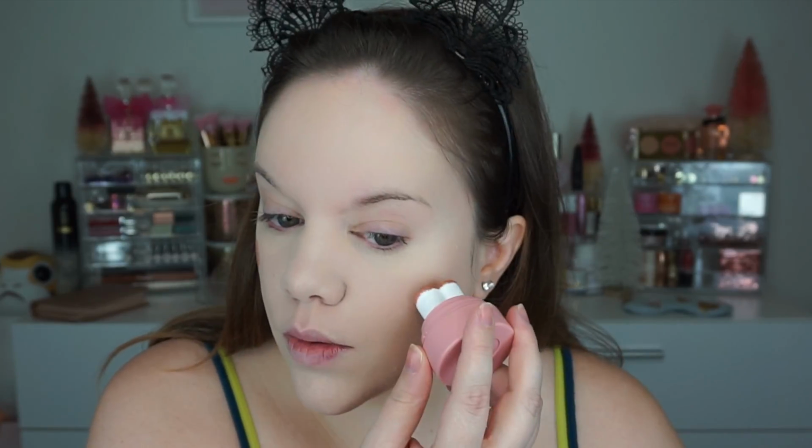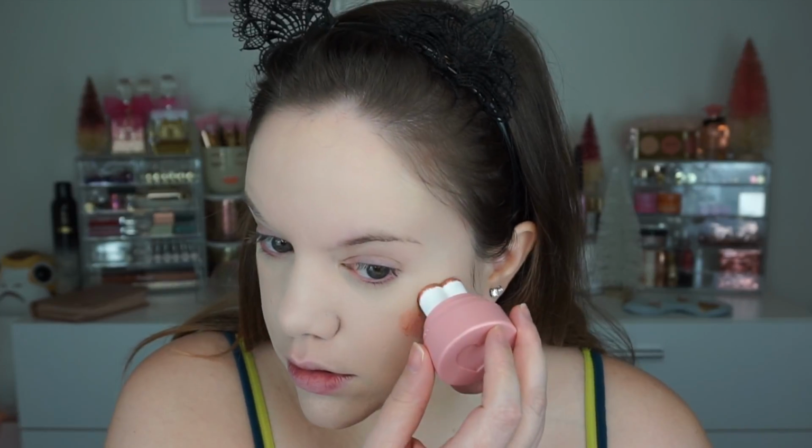It's the little stamp one. I honestly love this. I've only used it once or twice so far. So you've got your little stamp, and then it is a cushion product. I also really love cushion compacts. I honestly can't find any of mine right now, so I don't know where they went. But what I'm going to do is just stamp, going a little bit higher with the blush. Oops, a little off. That's okay.